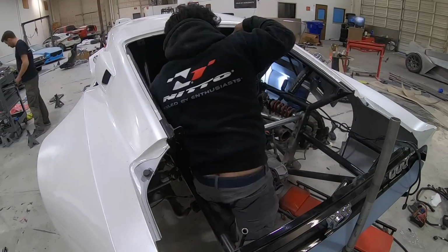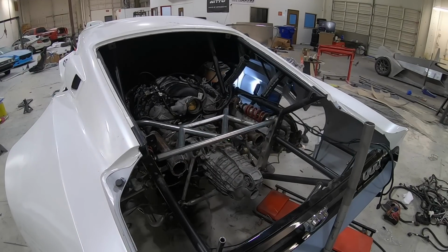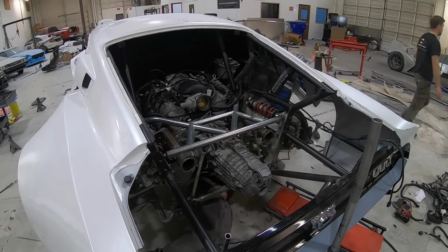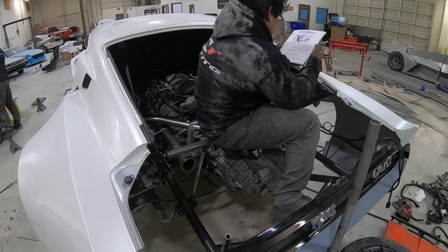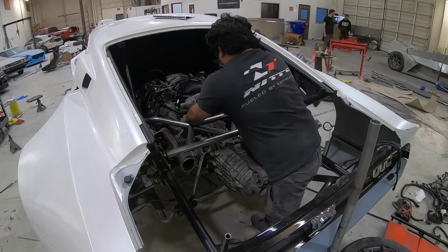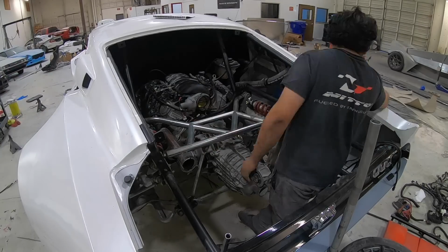While Kyle was doing that, Oscar's working on installing our Holley Dominator EFI. So this car came with a stock GM ECU, which is great, but for the mods that we have planned for it, that will not cut it. We need something that we can easily modify and control our nitrous system with. So Oscar is installing a full Dominator EFI system.